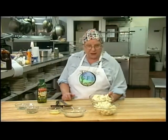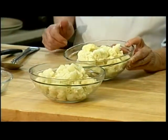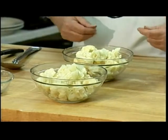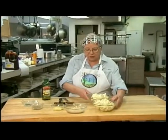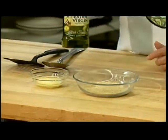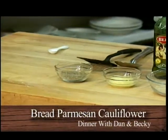I have one head of cauliflower that we have cut into florets, and half a medium-sized onion, and we've parboiled it for 3 minutes. Because if you're going to grill it, you don't want it to be forever on that grill and burn. You just want it to have the flavor. Then I have got breadcrumbs, butter, olive oil, Italian seasoning, and parsley.